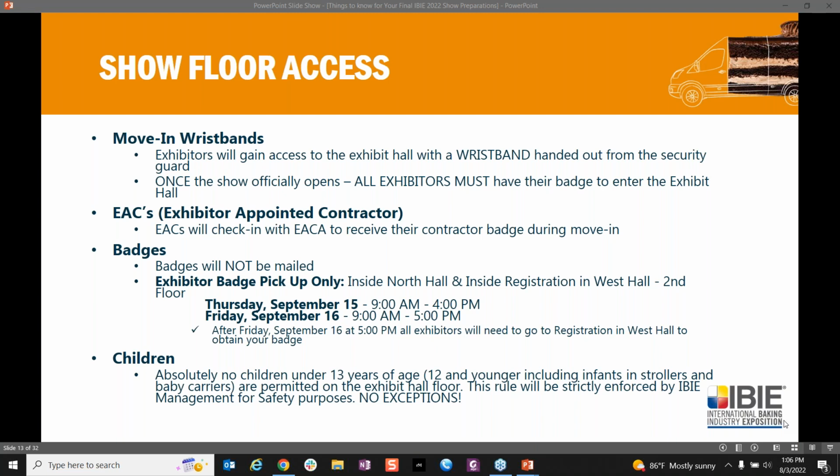Exhibitor badge pickup will take place inside North Hall and inside registration in West Hall on the second floor, Thursday and Friday. After Friday at 5 p.m., all exhibitors will need to go to registration in West Hall to obtain your badge. There are absolutely no children under the age of 13 permitted on the exhibit hall floor. This rule will be strictly enforced by IBIE management for safety purposes.